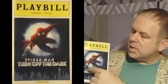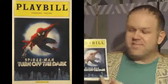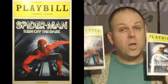And the funny thing about the Playbill is that during that first version, it was little words, "Spider-Man," then "Turn Off the Dark." So it was hardly Spider-Man, but it was really called Turn Off the Dark. But here's the new program. So, old program, new program. Now it's called Spider-Man: Turn Off the Dark, instead of Spider-Man, Turn Off the Dark.